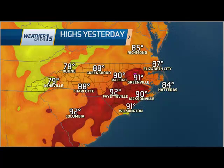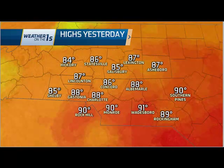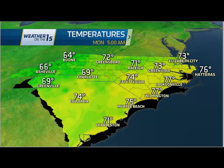Had some 90s over the eastern parts of North Carolina down into portions of South Carolina yesterday, specifically in the Triad viewing area, mid to upper 80s for your Sunday afternoon, and across the Charlotte viewing area, similar, although you did see a 90-degree high in Monroe and 91 in Wadesboro. 5 o'clock hour temperatures, a lot of 70s on the board, some 60s here and there, especially in the mountains and the foothills down toward a few of the cooler Piedmont spots this morning.